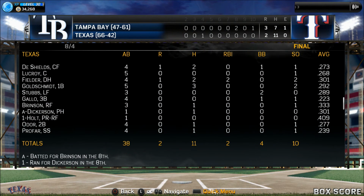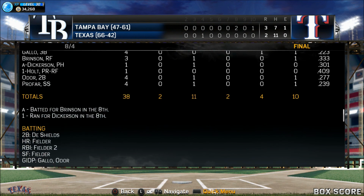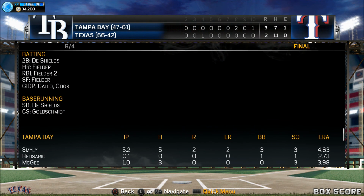Adams swings and hits the drive. Deep right field. Back to the wall. And it's a gunner. A gunner. A 3-run homer for Matt Adams. 3-2 Cardinals in a magical 7th inning.